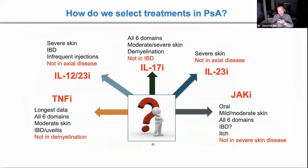So how can we decide and select the treatments for PsA? This is a very, let's say, artificial maybe, or our opinion, selection, but well, we know that TNF blockers have the longest data. They work well in all 6 domains. They are moderate in skin, but they also cover uveitis and IBD. IL-12/23 inhibitors, very good in skin, very good also in IBD, inflammatory bowel disease. They have less frequent injections. That's for the patients who have phobia against needles.